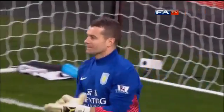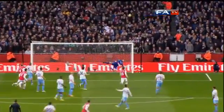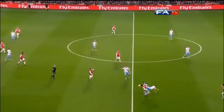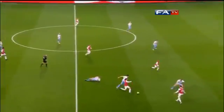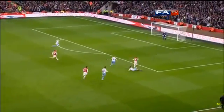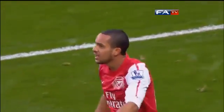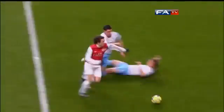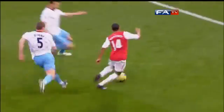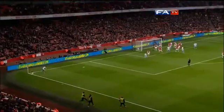At a time where they were dominating the game, started well, passed the ball well, had a good pace about them, certainly a good pace about the shot, and a comfortable save for Given. A little bit of hesitation in the end by Theo Walcott here, and it was reflected in the shot. Yeah, it's a clear foul against him, good pace again. He would get his rewards later in the game, but just should be going across goal.